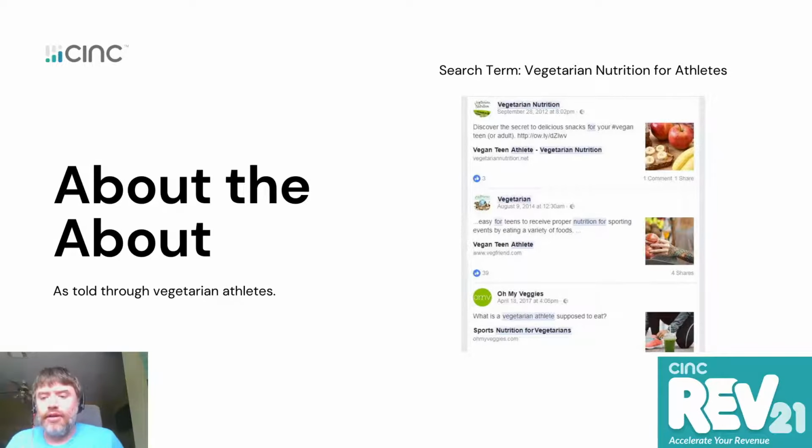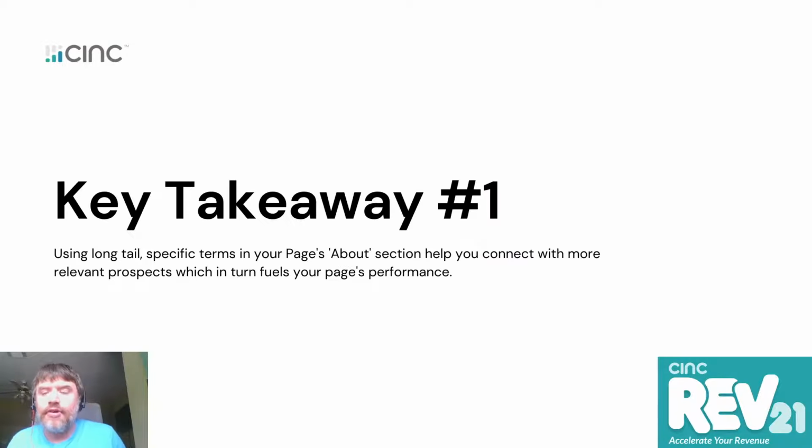If that's who you want to connect with, if you want to connect with people doing that search, include that in your About section, because that's going to help you get found on Facebook. And again, it's also going to be shown on Google search results. So, my first key takeaway: using long tail specific terms in your page's About section can help you connect with more relevant prospects, and that will fuel engagement on your page, which will further your page's reach by itself.